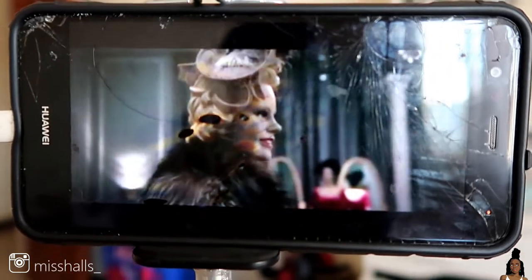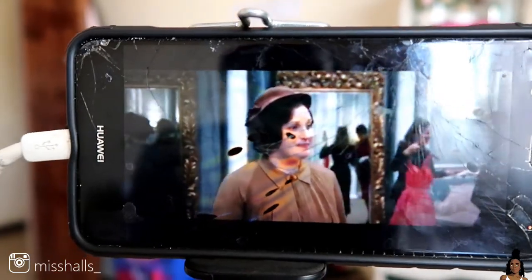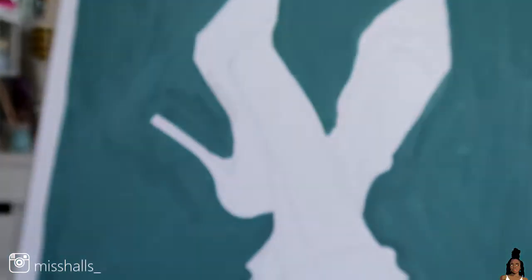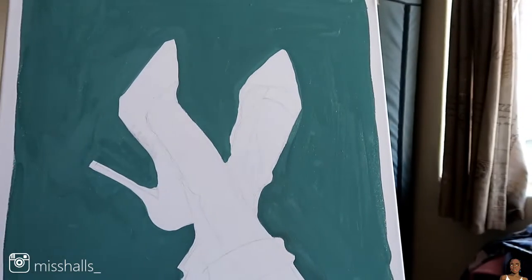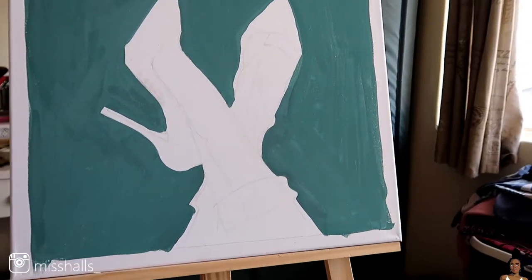Don't worry about my cracked screen, but anyways, guys, I'm watching Why Women Kill. That's crazy. But in the meantime, I'm waiting for this to dry, which is the background, and then I'm going to fill in the rest.